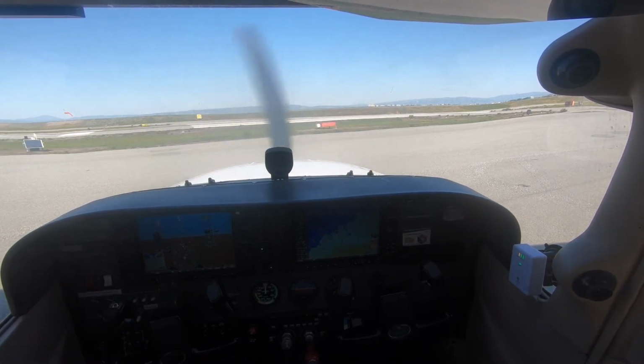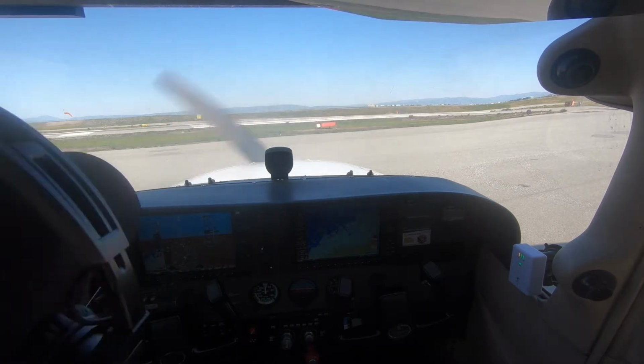Runway 30, taxi vehicular. Vehicular, runway 30, Flight 30.